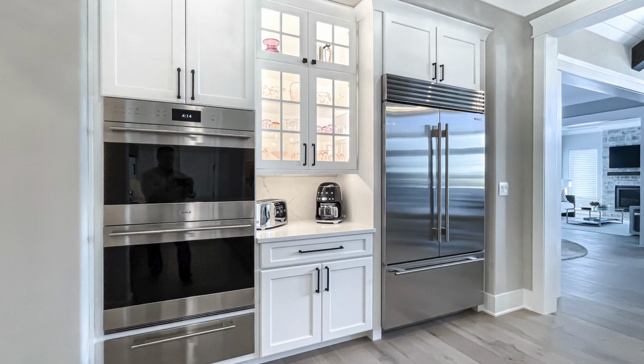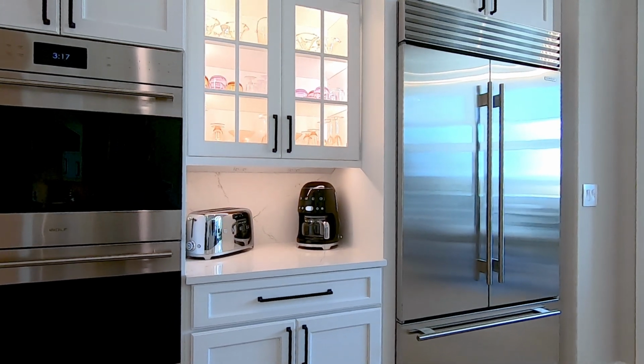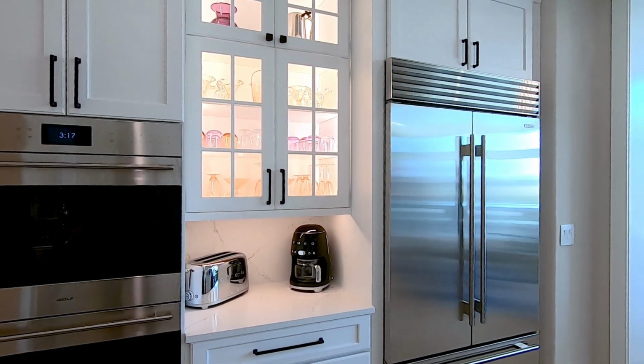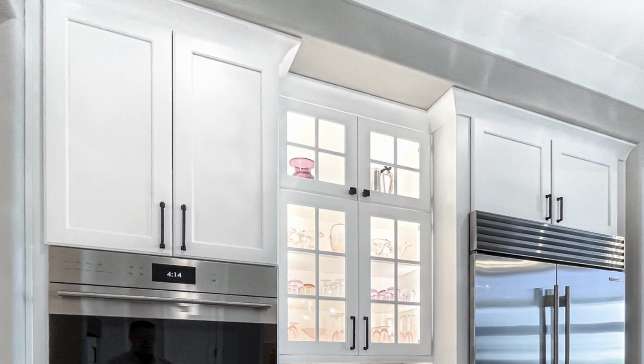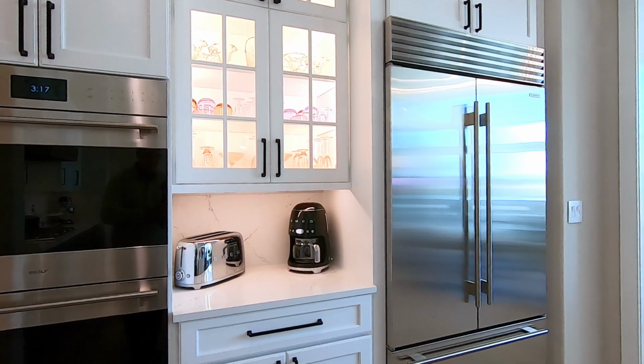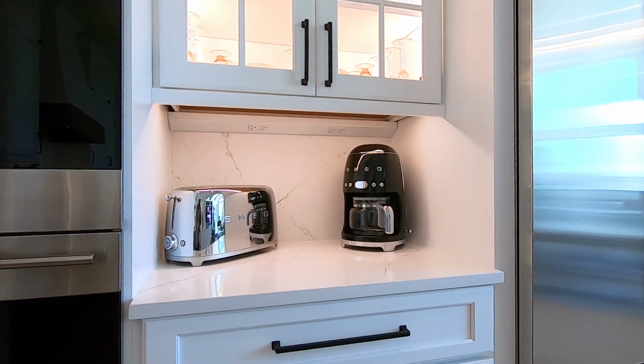On this side, we featured a clear view glass cabinet with some seeded glass, and that also has a finished interior where you can display some of your finer china or glassware. And again, the cabinets go all the way to the ceiling and crown the top, and LED lights underneath all the cabinetry, and the hidden outlets and the full height Silestone backsplashes.